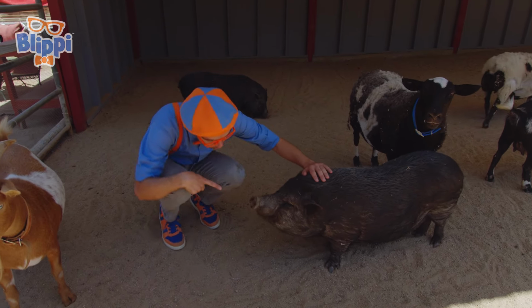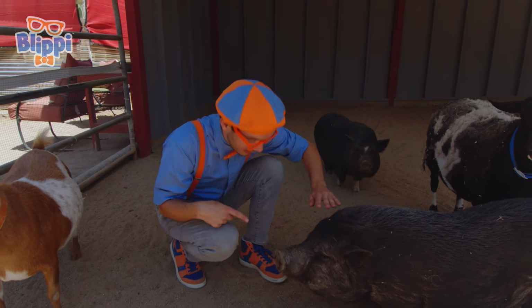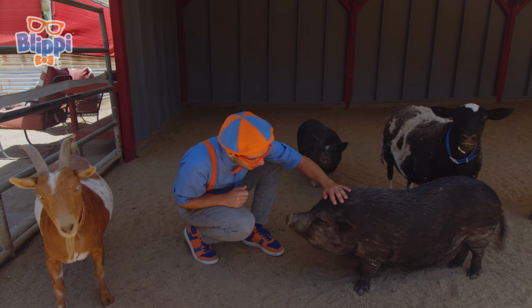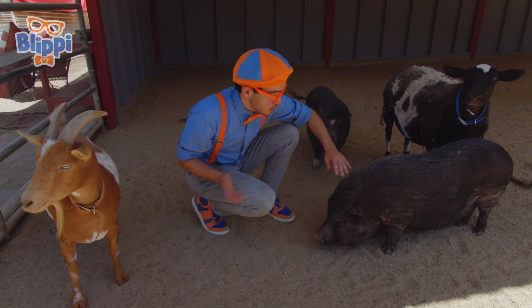Yeah, look. You see the pig's nose? Whoa, that's a really big nose. It's bigger than my nose. Yeah, they're really, really good smellers, so they can find their food.